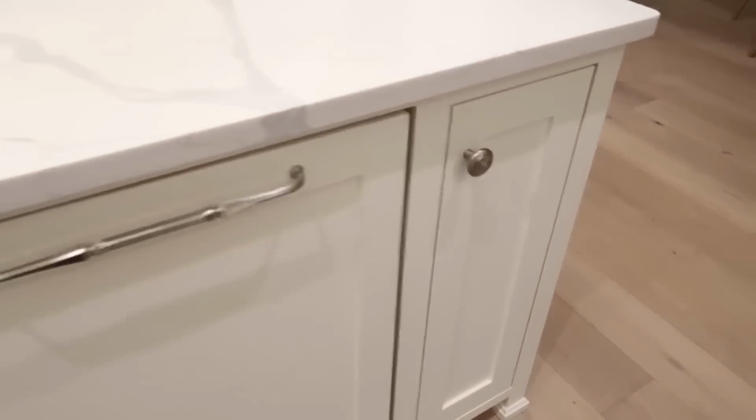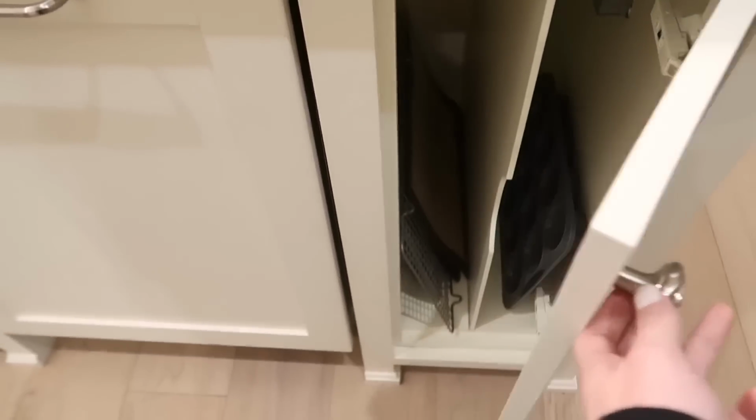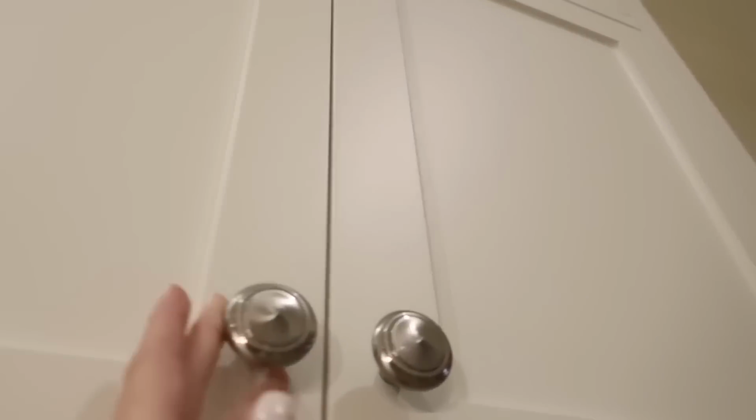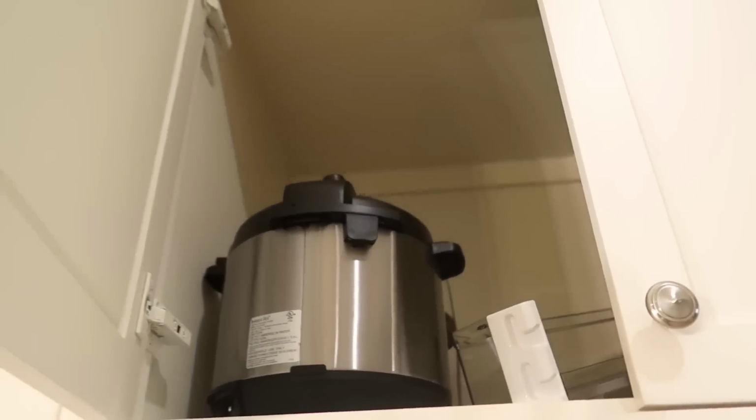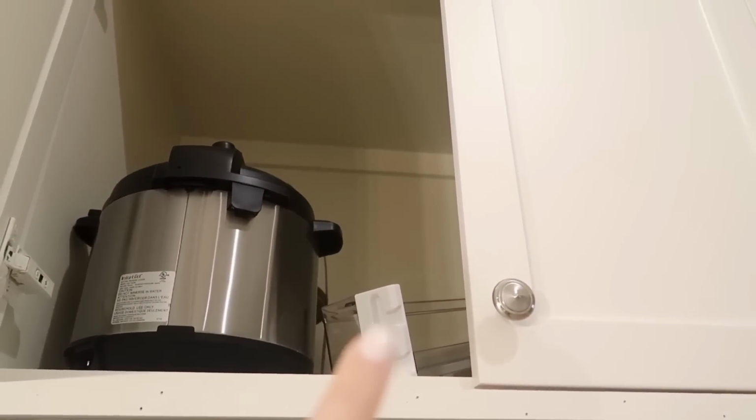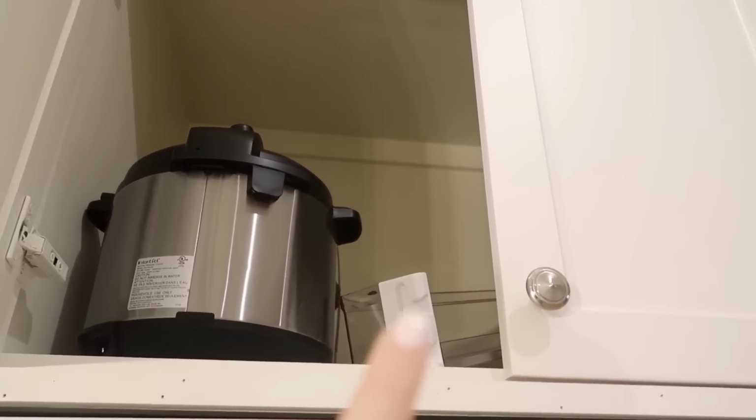I didn't touch this little cabinet over here by the dishwasher. It just has our pans, muffin liners. And then above the fridge, I have extra organizers. And I don't think there's anything. Oh, there's our Instant Pot up there. And then that's another piece to our fridge, just another shelf that we don't use.